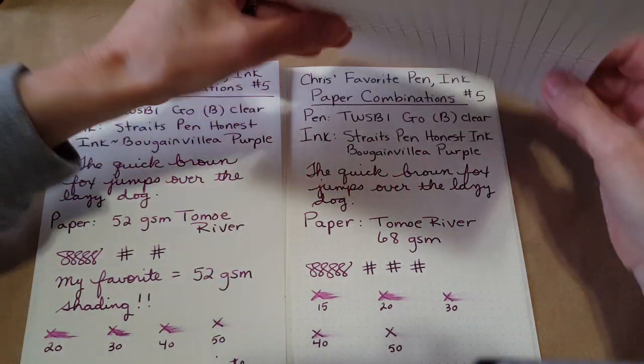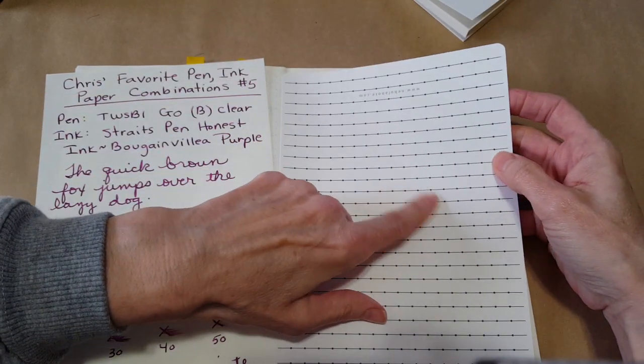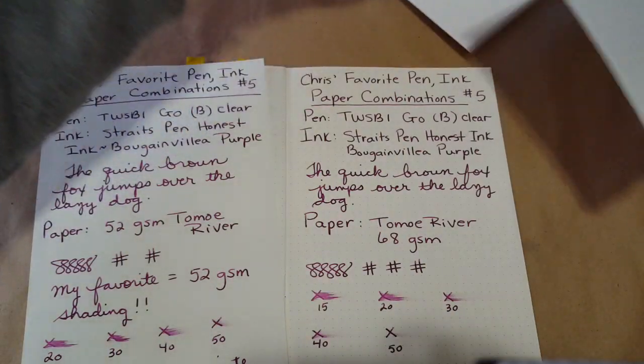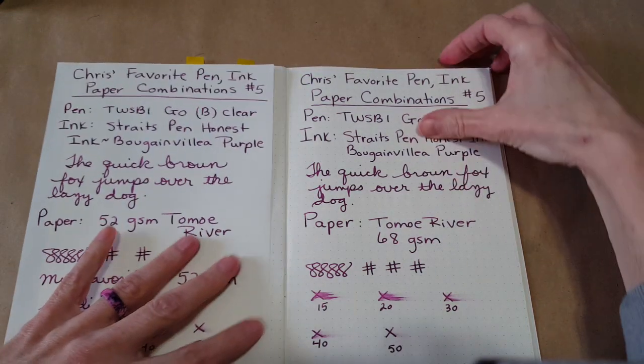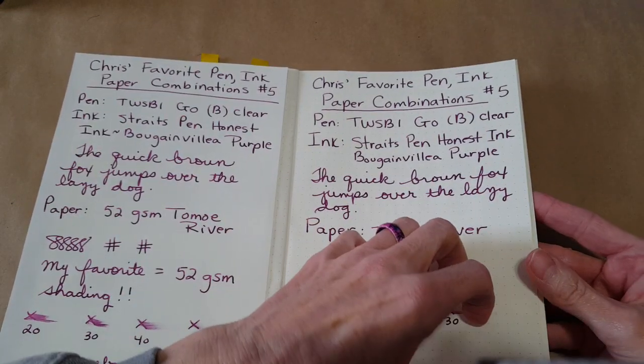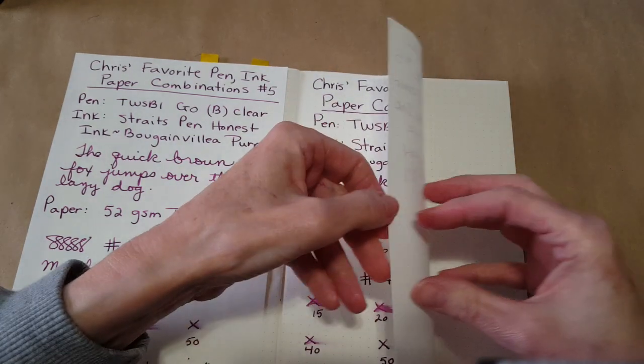This notebook came with a nice line guide with it. So it's really nice, and I'm not trying to knock that notebook, but I just think $15 is way too much to pay for 100 sheets of paper. So I'm happy that I got it in the ink flight, but whew, I won't be reordering that, I don't think.